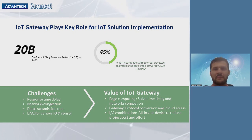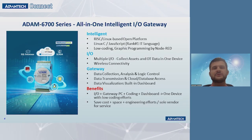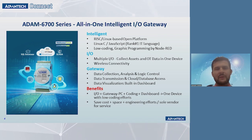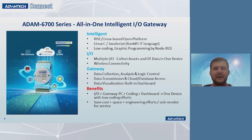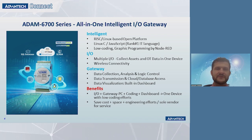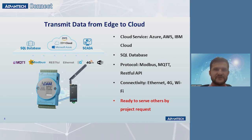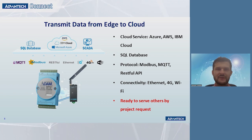And if we're talking about all-in-one devices, I would like to introduce to you our ADAM-6700 series. It's an all-in-one input-output gateway that enables data collection, analysis, and logic control, and gives you data transmission and cloud database access, plus built-in visualization options with the dashboard. With ADAM-6700, you could easily transmit data from edge to cloud using such cloud services as Microsoft Azure, Amazon AWS, IBM Cloud, or SQL database.